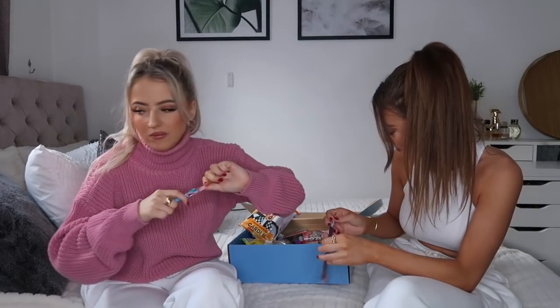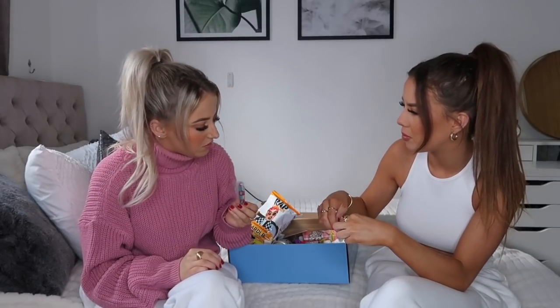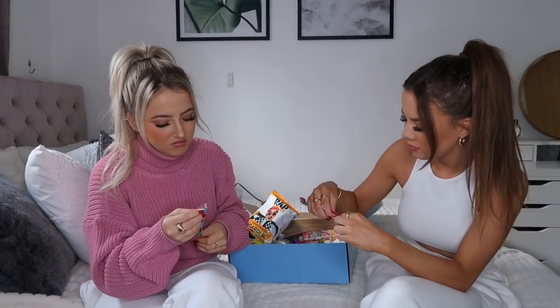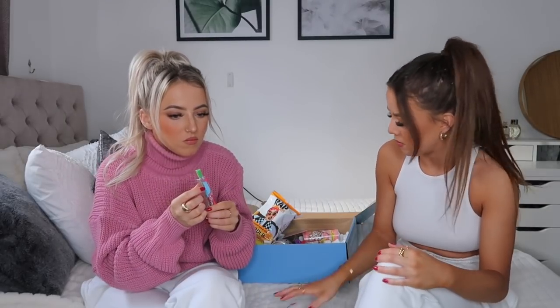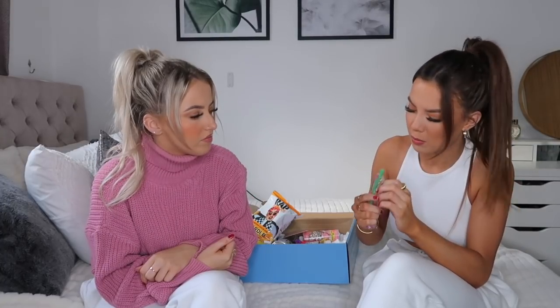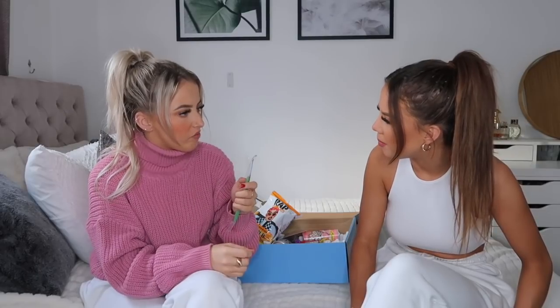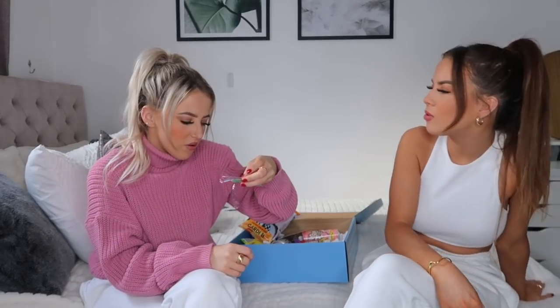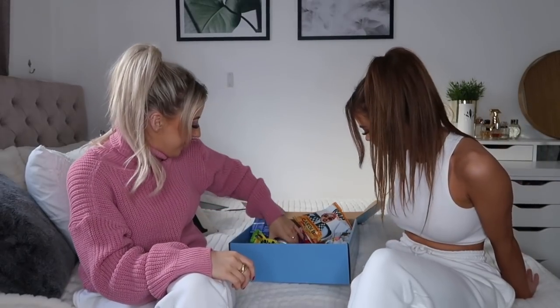Let's try another colour. So this one is grape. Oh, I don't like grape. Do you? No. You know what grape reminds me of? I used to have a grape lip balm. Ugh. And it tastes like that. I like this blue one though. That's nice. That's good, isn't it? It's like watermelon. Oh yeah, it's watermelon. Should we try one of the drinks?